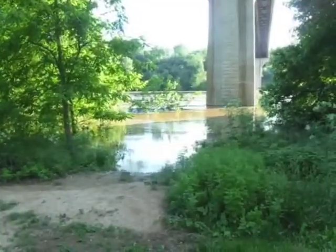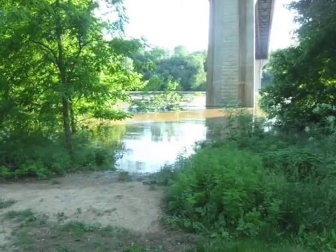Here we're looking at the river underneath the bridge. It's almost up to the towpath. We came down to the lower Shepherdstown parking lot, the one by the train trestle. We're going to take a look at the flooding down here.